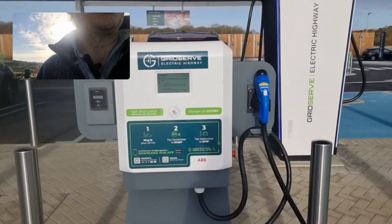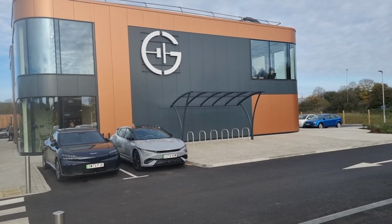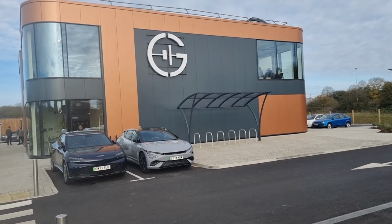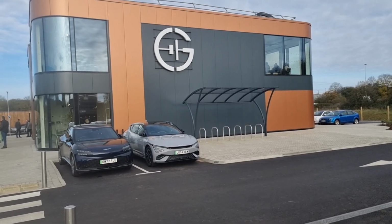interesting setup. Well, the Gridserve electric forecourt at Stevenage, well, maybe Knebworth, junction off the A1. Fantastic place to stop, peaceful, tranquil, and enough charging to go round. What more could you ask? Come and pay a visit.